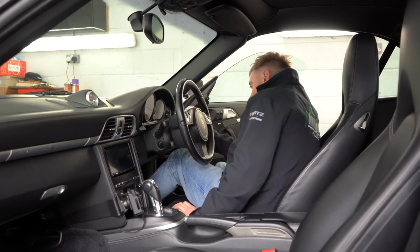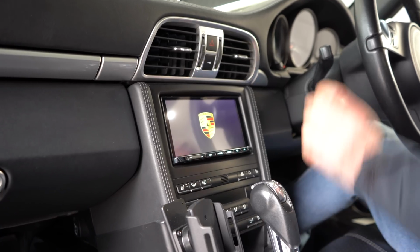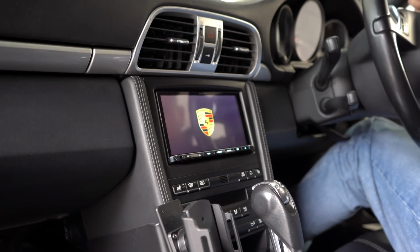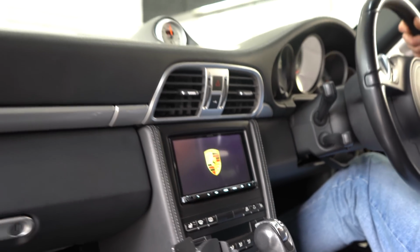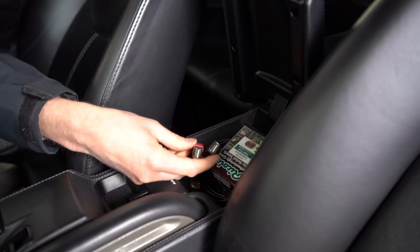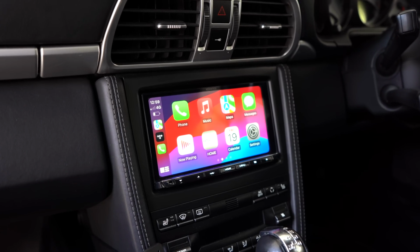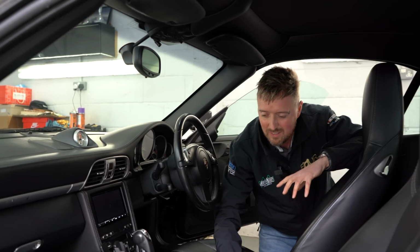I'm going to turn the Kenwood on just so you can see the Porsche logo. So we've done the Porsche logo, that comes on. In the centre console here, we've put the USBs, get a better position. So in the centre console, you've got the 2 USBs to the Kenwood, along with a bit of the customer storage stuff that's already been in here. So the USBs are in a nice, easy access. But because that unit's got wireless Apple CarPlay, wireless Android Auto, a lot of other features, you don't necessarily need to plug it in.